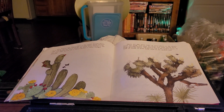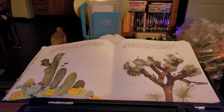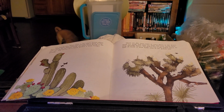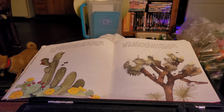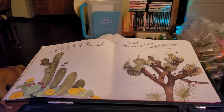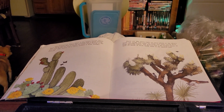There are also many types of yucca plants in the desert. Some are small and some are large. But most yuccas have long, spear-like leaves. The Joshua tree is the largest yucca. At least 25 kinds of birds build nests in the Joshua tree.